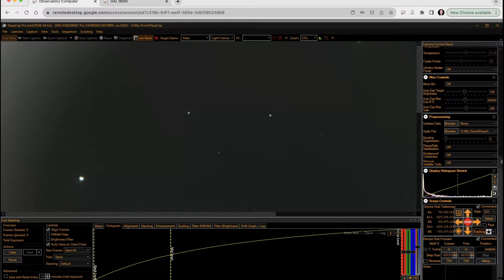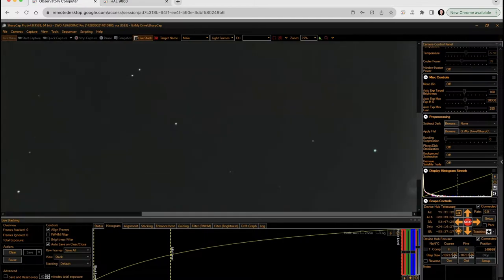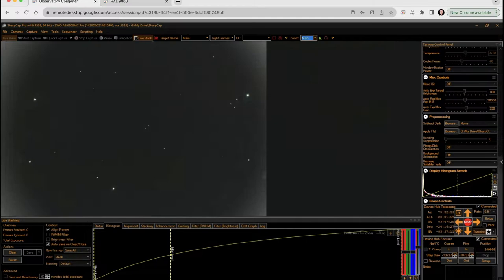Try this out with a 3-minute image, see if we get any color from the nebula. And there should be a nebula right here. We'll see what the 3-minute image shows. That's just a 4-second image. You're not going to get much detail with that.